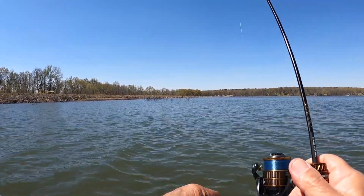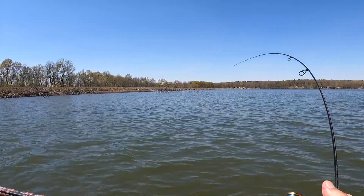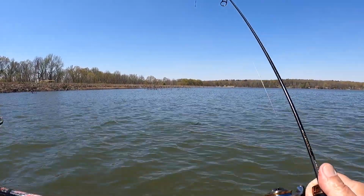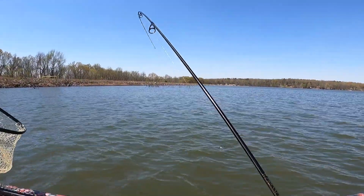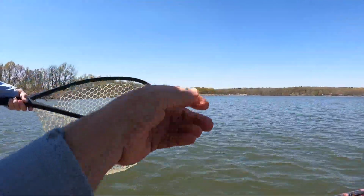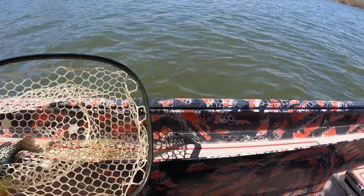Caught on Italian Special 6.3 ultralight. Sure feels good fishing with this rod, let me tell you. Got on some 1.75, I believe it is, Blue Moon fluorocarbon. Nice crappie here. For this rod, heck yeah, shoot fire. What you talking about? They're so pretty. First shoot fire of 2025, folks. All right, let me get him out of here.